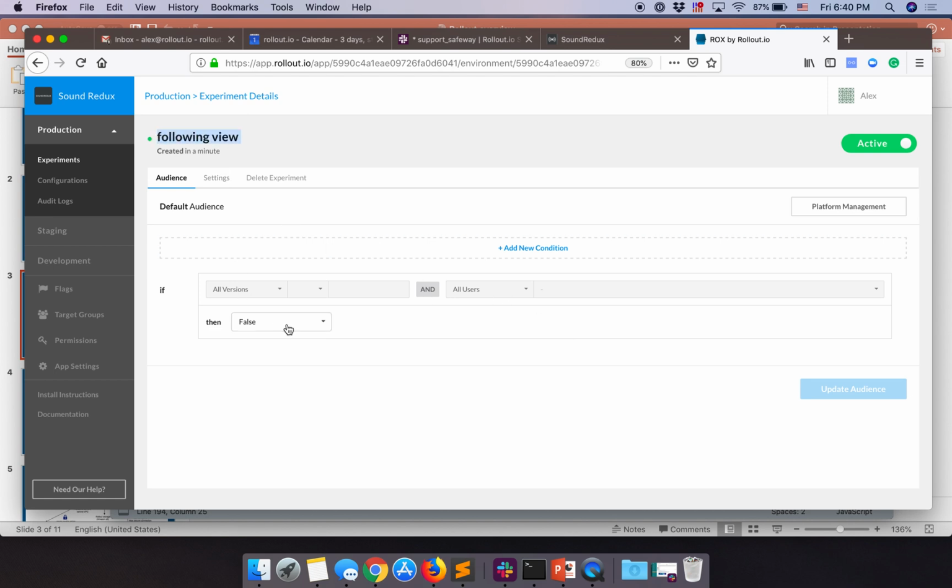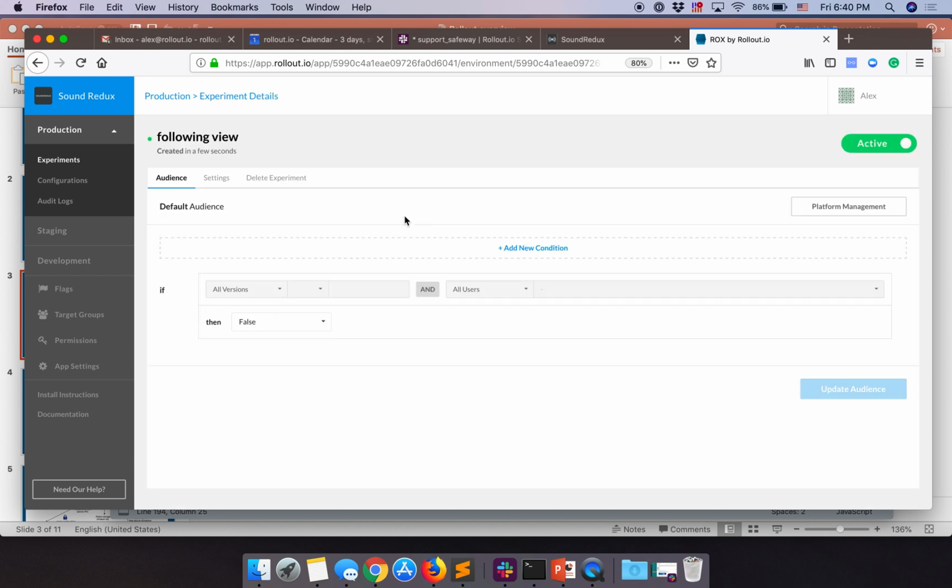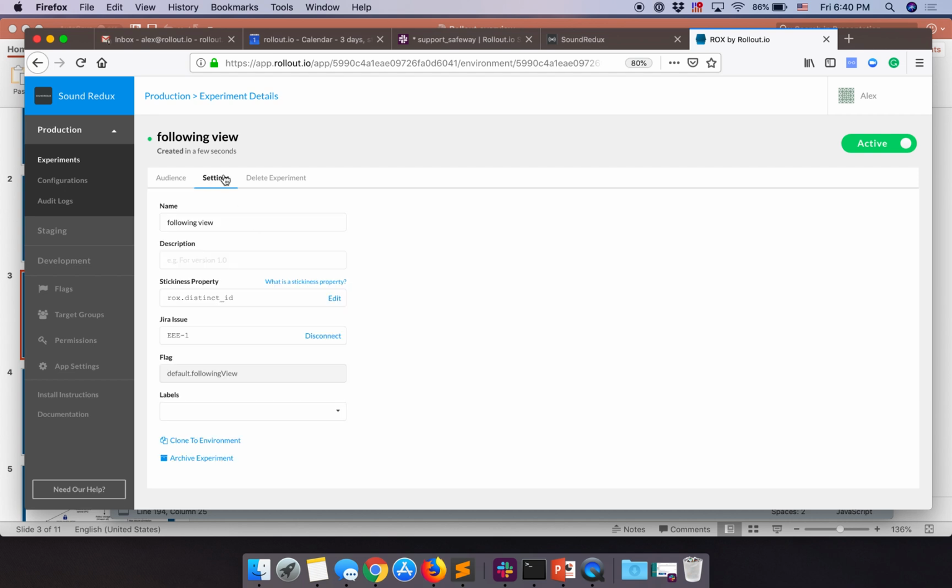Everybody's getting the false value. Just to add some clarity to this, production, experiments. I've created a new experiment. It was just created a second ago. I click on this, I'm in the audience tab, everybody's getting the false value. If I go to the settings tab, I can see that the following view experiment is connected to the following view flag. By the way, the default is just a namespace that you can either remove or change.